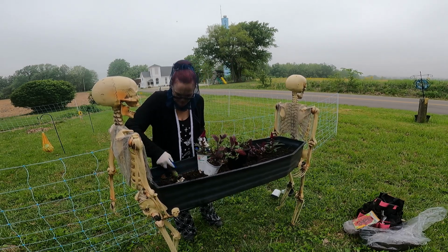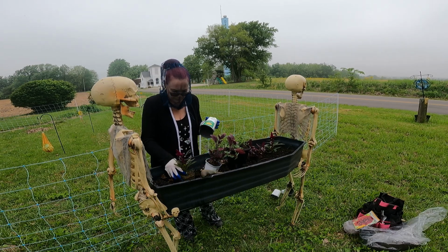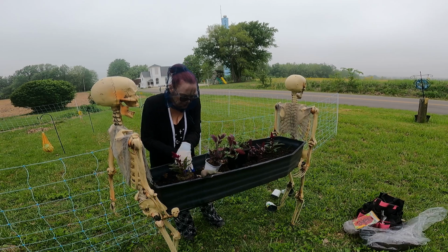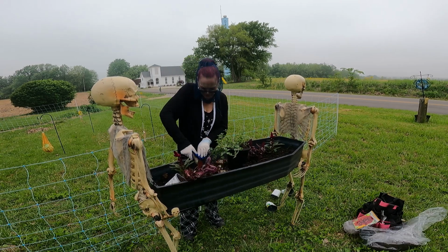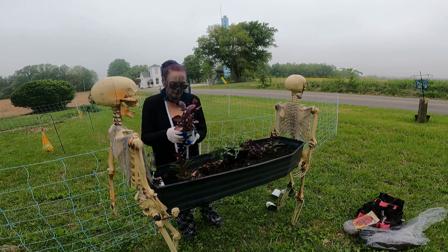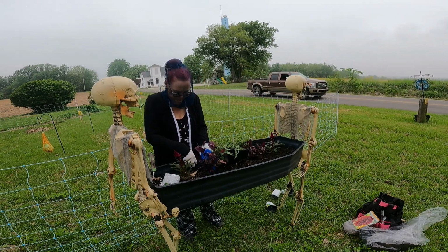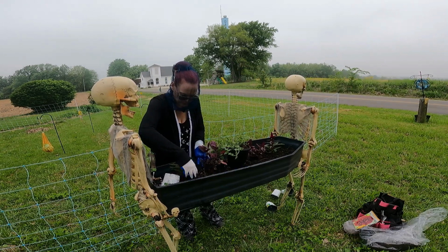And I did these in annuals because I wasn't quite sure what I wanted to do here. I just wanted to make it pretty and happy and give it some color, give it some life, a little bit more vavoom than green. So we're going to continue walking through this and getting them all planted up and super happy.